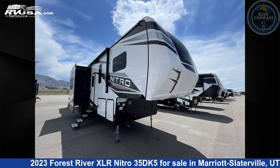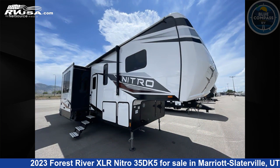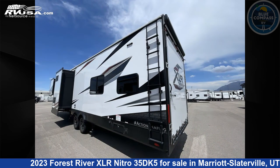This 2023 Forest River XLR Nitro 35DK5 is a toy hauler RV. It is located in Marriott-Slaterville, Utah, 84404 and is offered for sale by Blue Compass RV Ogden.